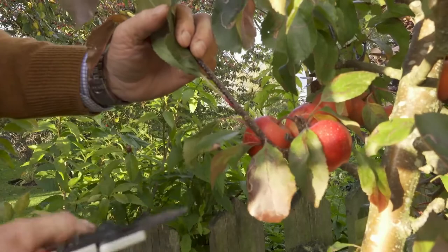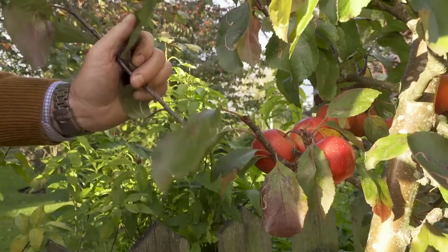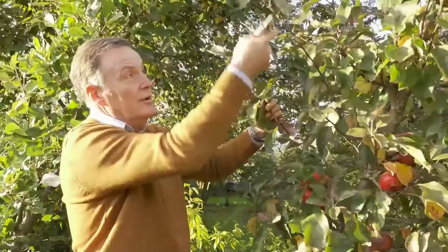It's not an exact science. Some people cut them back really hard, some people cut them back longer, but I normally go 2-3 buds, something like that. And it's literally just a case of working your way up the tree, cutting all these long new shoots back to just 2 or 3 buds back to where they grew from.